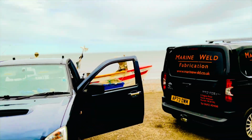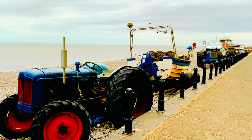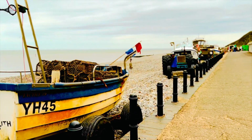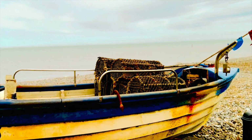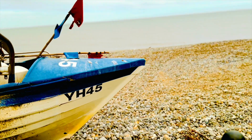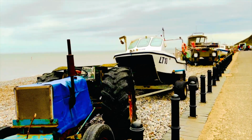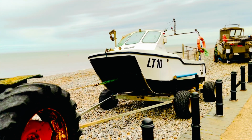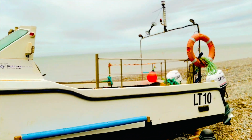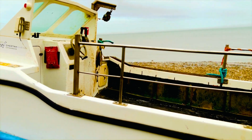So there's plenty more boats along the shoreline, as you can see. There's a lot of work going on today. A lot of noise. Crab pots in that boat, obviously going after the old crabs and lobsters and stuff. Grace Elizabeth. We've got Willow. Cool looking boat. Another fishing boat with all those things.